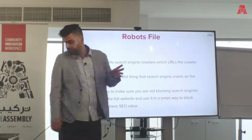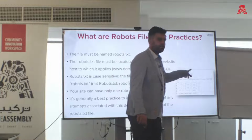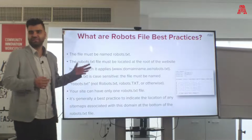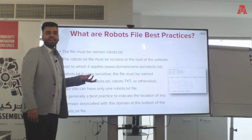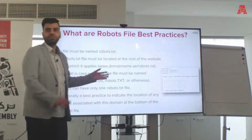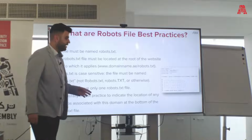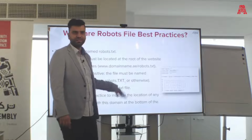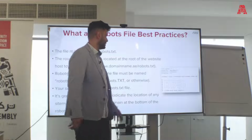Let's see more best practices about it. This is an example of a robots.txt file. This is just for fun, because you can play with it as well. It doesn't have any use for Google, but because you are an SEO agency, we want to brag and make it look nice. Even the brand name and the design here are useless. Google doesn't read this. It's just for anyone who opens it to see.